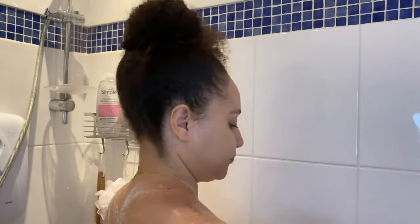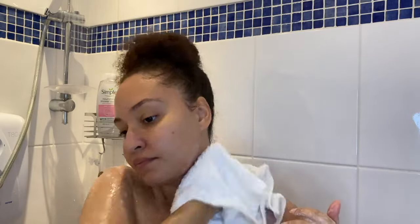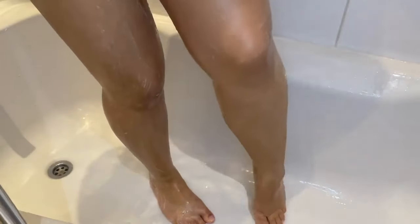I feel like some bar soaps can leave your skin feeling stripped and just left feeling weird, which is why I usually steer more towards the liquid soap form a lot of the time, but this has definitely been a staple for me these winter months. I use this all over my body apart from my face and my lady area, but everywhere else is fine for me.